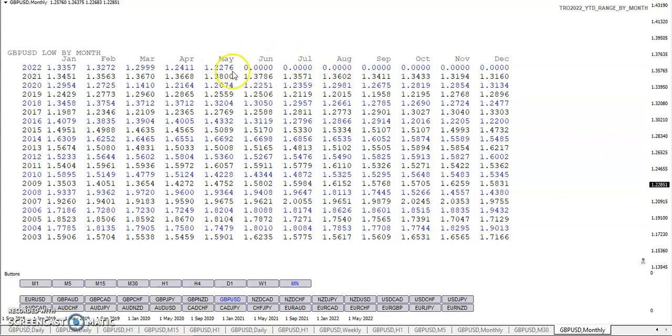A quick look here at the monthly. This was the low by month. We just put in another low here at 2276, which is still next to the bottom, where the bottom was in the year 2020, 2074. We don't have anything lower. So we'll just have to wait and see what happens.